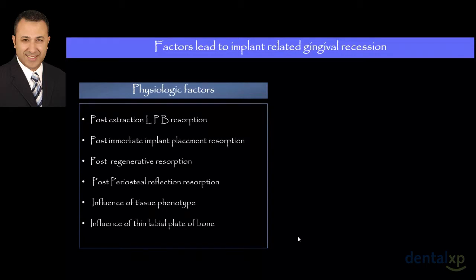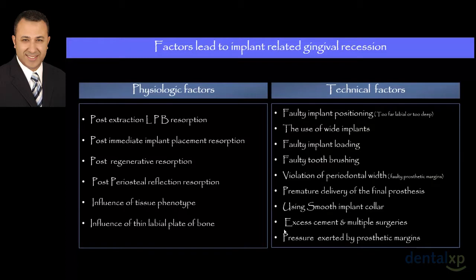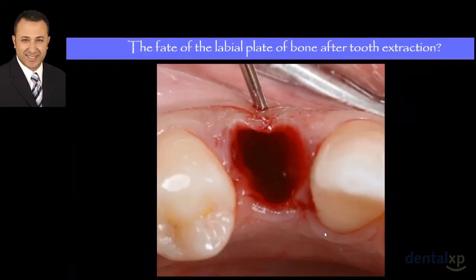There are some physiologic factors that we really don't have any hand on, like post-extraction resorption, the thin nature of the labial plate of bone, the thin tissue phenotype, etc. And there are plenty of technical factors: faulty implant position, which is the major contributor to recession, excessive load, faulty tooth brushing, the use of smooth collar implants, and pressure from prosthetic modules, etc.